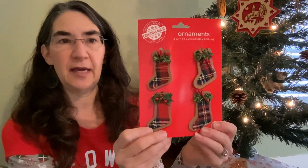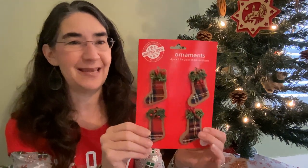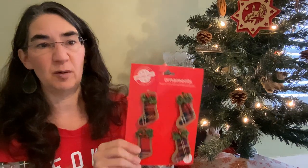I did want to mention, I've got my little tree next to me, and I bought these ornaments. I have a tabletop tree. I actually propped this up on my table, but I think these are too big. And so I think I do have some empty spaces here. I think I'm going to put this on here. I think that'll be cute.